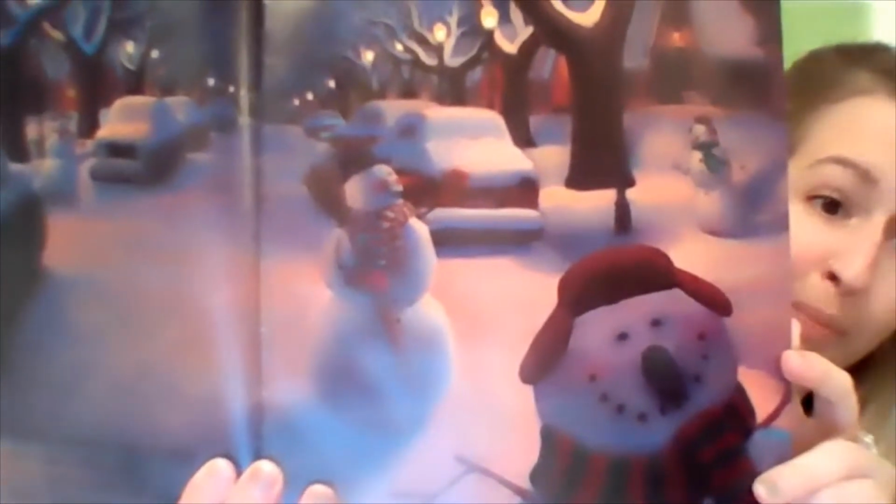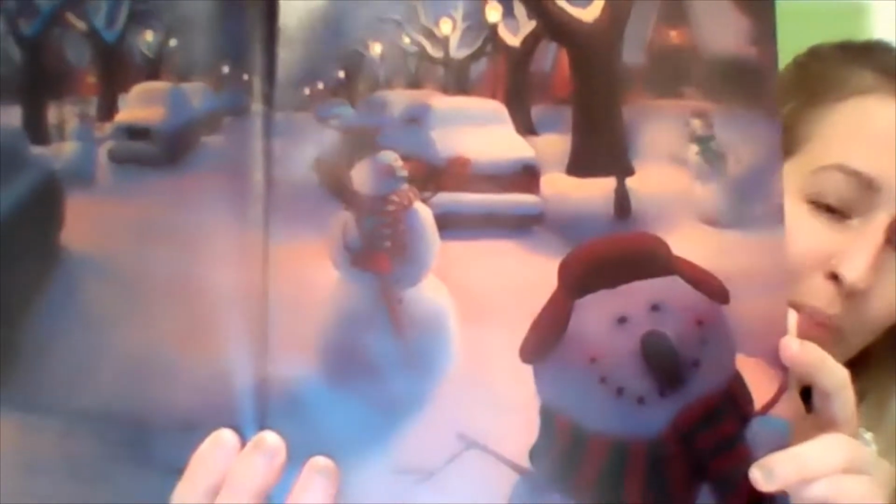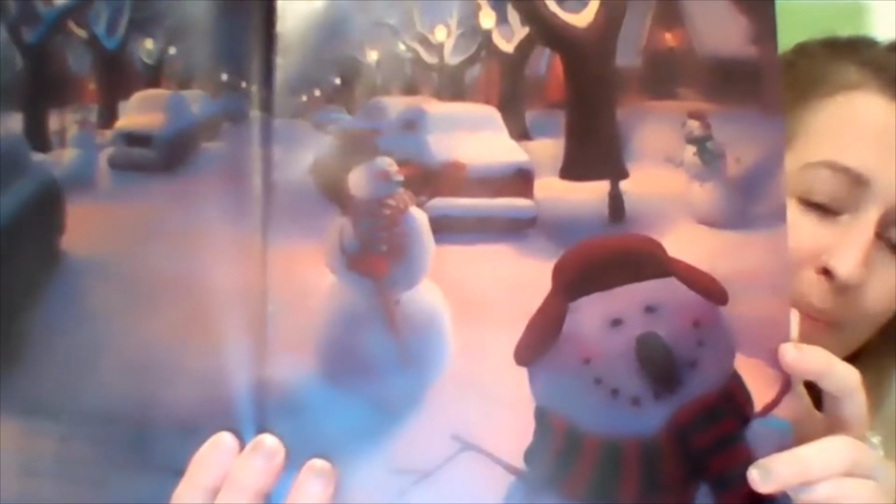So look, he thinks that snowmen leave the yard and go out on the streets and go to the park. That's where he thinks. Look, I see, friends, I see a snowman that has a broom in his hand. He's holding a broom. Can you point to the snowman with a broom? Good job. There it is. He's holding a broom.